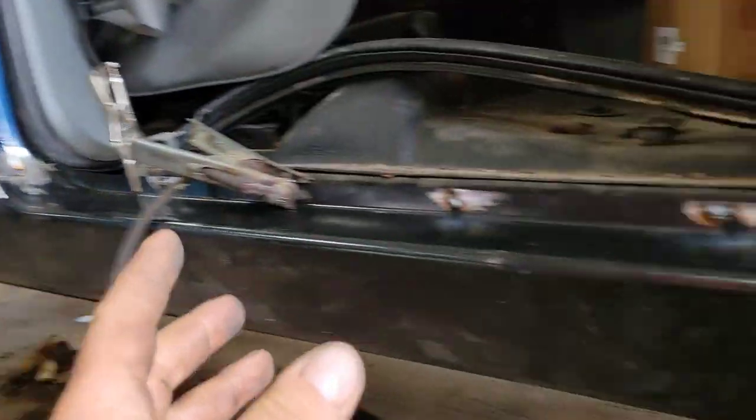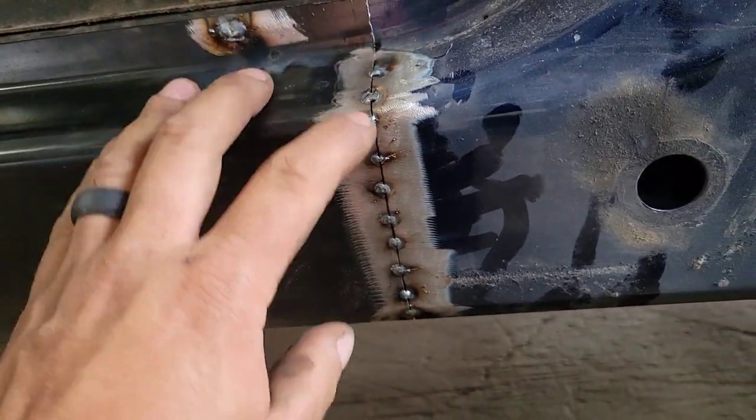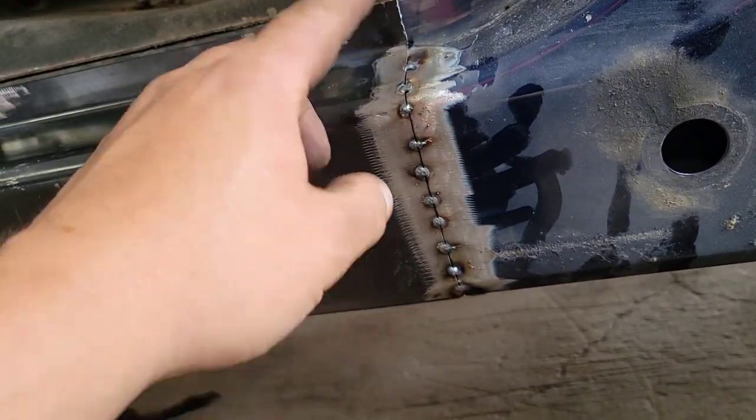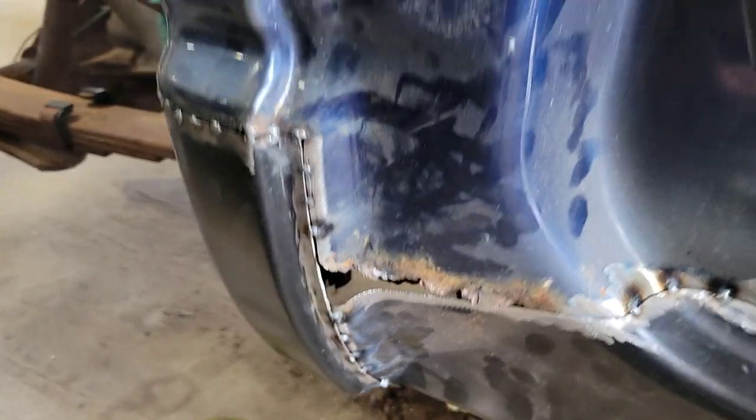All right, so I've got it all tacked in here, and this is gonna end up being nice and flush, and you just keep spacing your tacks out a little bit, you know, quarter inch, half inch, or whatever, and then you just keep going in between, and then once they get close, grind them, and then just keep filling in the gap. And I've got the cab corner and the rocker kind of joined in there.